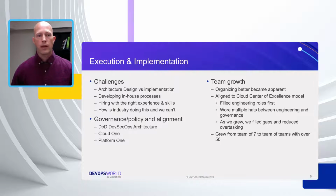Processes and a plan being in place at the very beginning, or having that be the first thing that we built, we didn't do that. We ran into understanding there was a need for in-house processes along the way versus recognizing we needed to start with processes. One of the other things that we understood and we ran into was we needed to hire the right people with the right experience and skills.